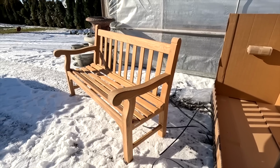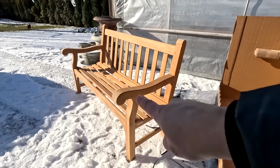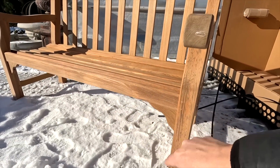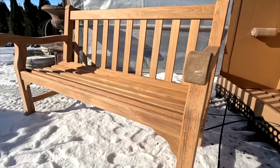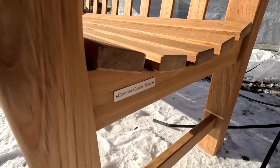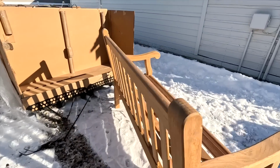I love the simplicity of it, but it still has a little bit of detail, in the curve at the end of the arm. And then it's got this little bracket that's got a little bit of detail, and the seat's curved, so it's comfortable to sit in. Oh, I love it. I did notice you've got a little plaque for the Country Casual Teak there. Looks like they just put that on one side.